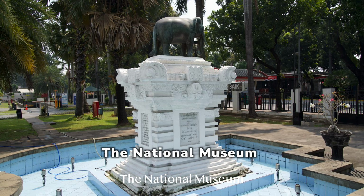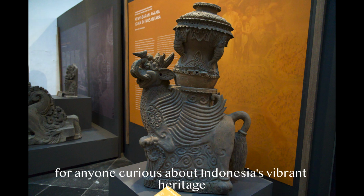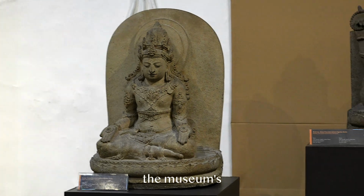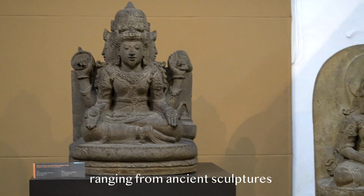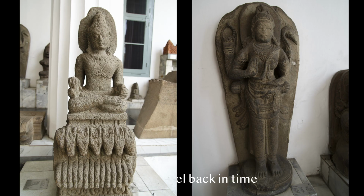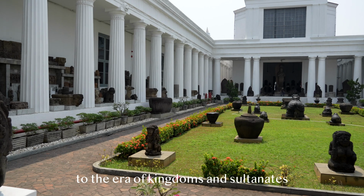The National Museum, also known as Museum Nasional, is an absolute gem nestled in the heart of Jakarta. It's a must-visit for anyone curious about Indonesia's vibrant heritage. As you step inside, you'll be greeted by a world of wonders. The museum's extensive collection boasts over 140,000 artifacts, ranging from ancient sculptures to contemporary art. Each gallery in this museum is like a time machine. You can travel back in time and immerse yourself in Indonesia's past. From prehistoric relics to the era of kingdoms and sultanates, it's all here.